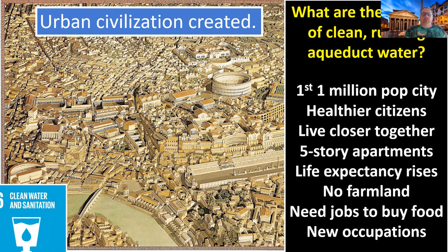We're not going to have farmland, so that means we're going to have to create jobs that allow us to buy produce that we would normally have that comes from our own farmlands. We're going to need jobs to buy food and new occupations. So if you look around, think about the new occupations. We're going to need to have plumbers, right, that are running with the aqueduct water. We're going to need to have fast food restaurants. We're going to need to have markets or grocery stores. We're going to need to have supply chain management that brings the food in before it rots. We're going to need places to store the food. We are going to need someone to actually count the food and basically the stock of what the food's holding.